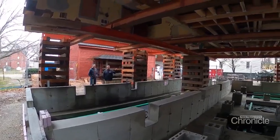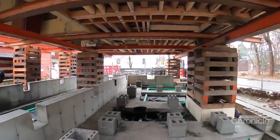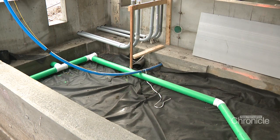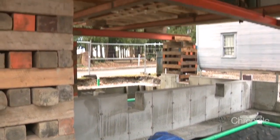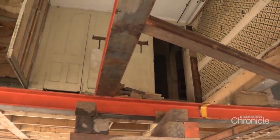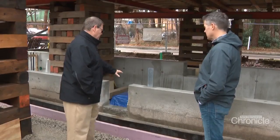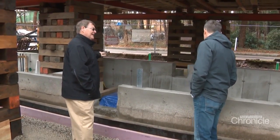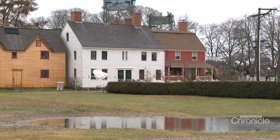In the fall of 2023, the 1750 Penhallow House was temporarily raised some 10 feet off the ground to install a modern drainage system. The old stone foundation left the home with serious water damage. So we made the decision to remove that foundation and put in what's called a wet-proof basement, which allows us to manage the flow in and out of the water. And it's just the beginning.